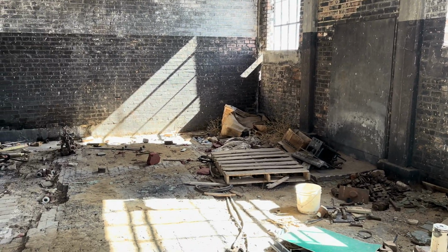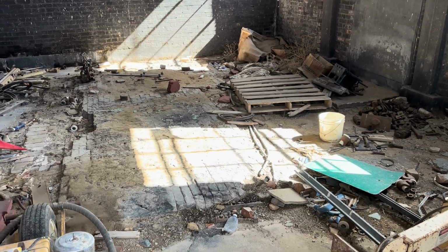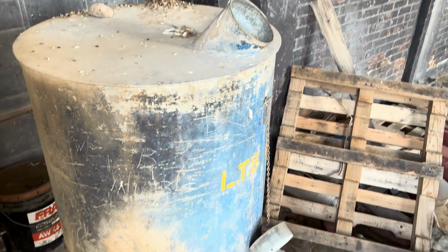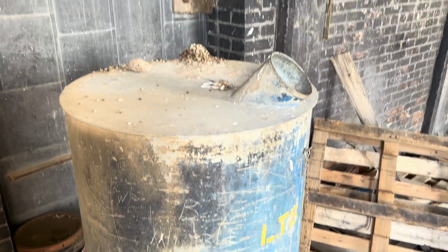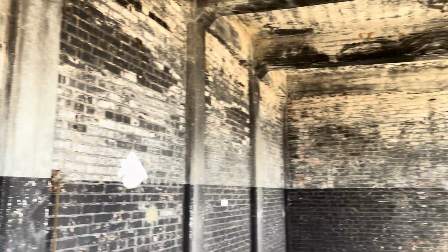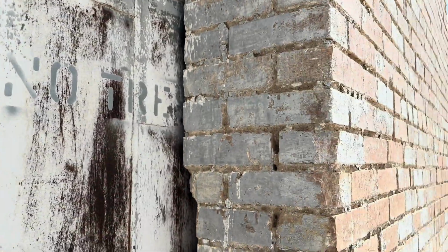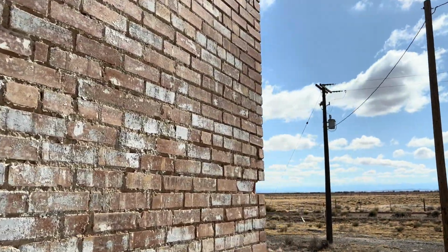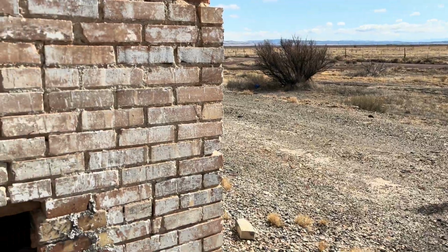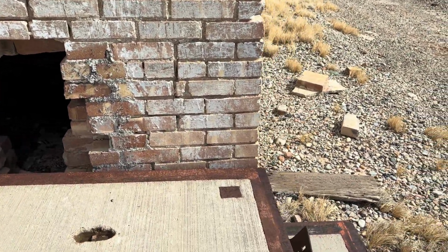It's got an old brick floor in it there. The heck of an echo in here too. Another steel door over there. Kind of a tub. I'm glad I get to explore this building this time, because last time, like I say, there was railroading equipment. Wow, there's been a hole punched in that one there.